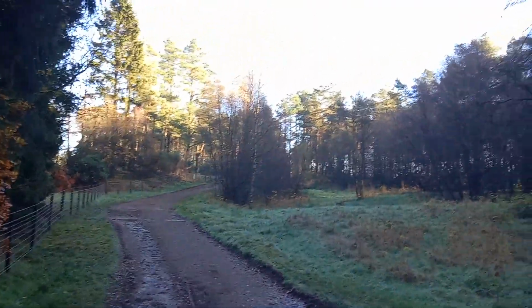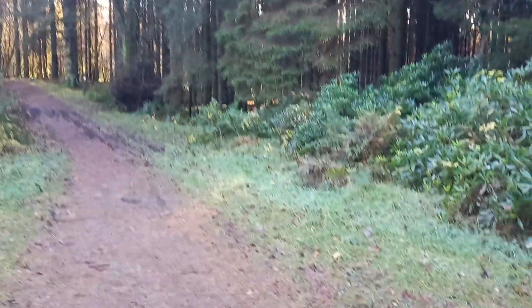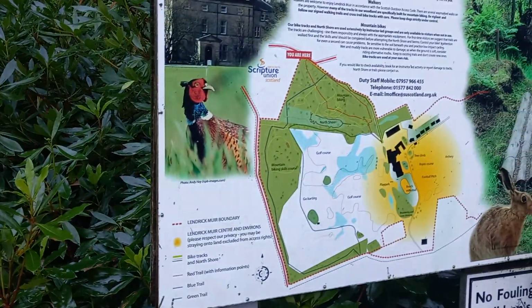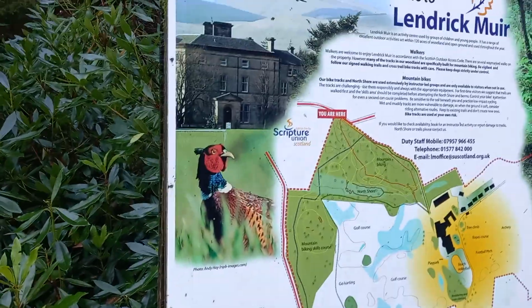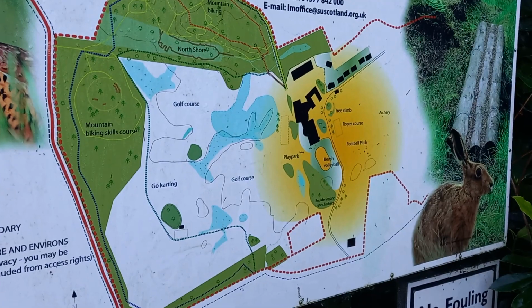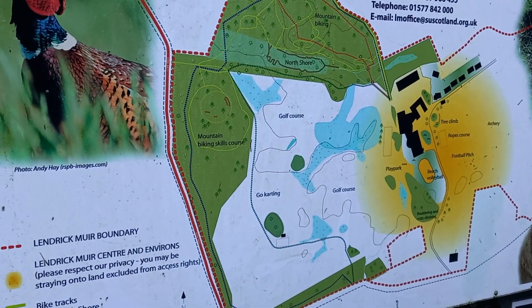Here's a map. Let's go and have a look. We love a wee sign, don't we? Let's see if we can get our bearings on the map here. Do you want to come and read this out for us, Chloe? Oh, look, there's a pheasant on the map. And a hare. Right, come and read this for us, Chloe. You going to read it at the top?